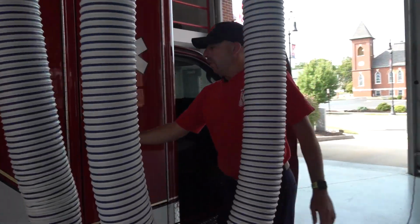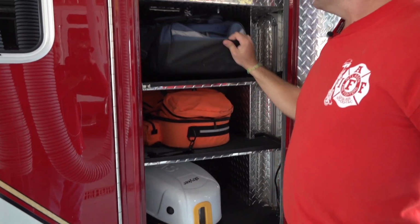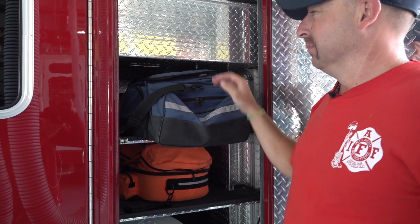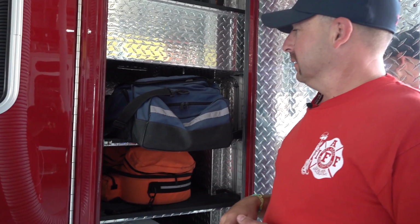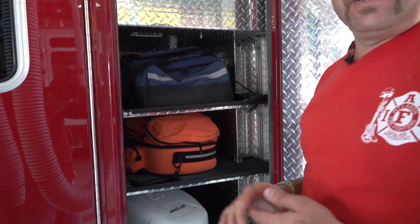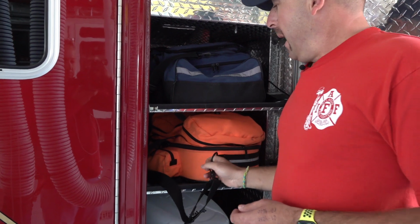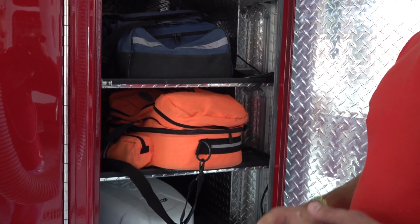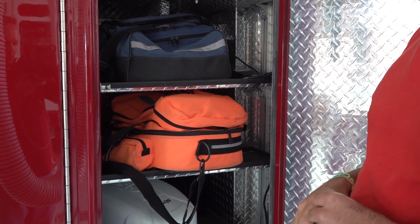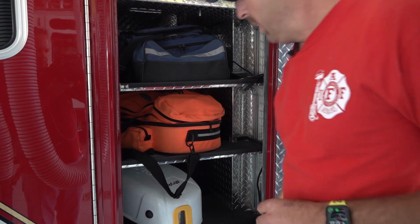Come up here to the front compartment, and we have some different bags here. The blue bag here is a trauma bag. It has a lot of gauze, some small splints, a couple other different things, just dressings and stuff for traumatic injuries to stop bleeding and things like that. The orange bag here is specifically for kids. It has stuff in there that we can take in the house for kids of all different sizes, pretty much all combined in that one bag.